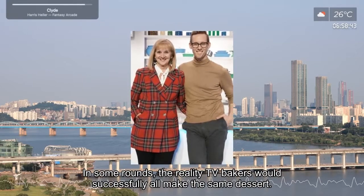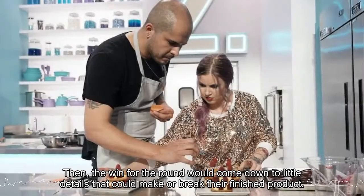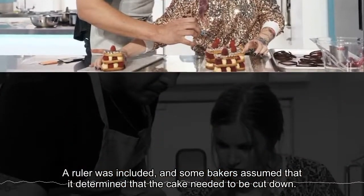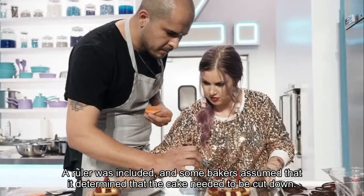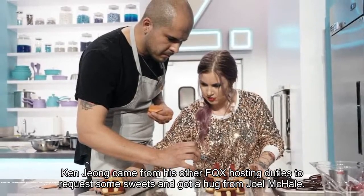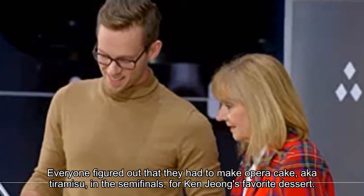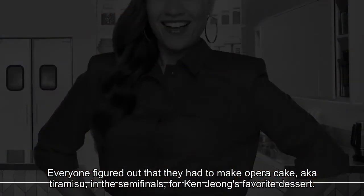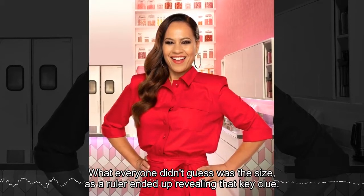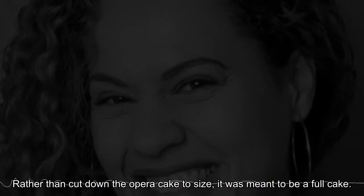In some rounds, the reality TV bakers would successfully all make the same dessert. Then, the win for the round would come down to little details that could make or break their finished product. A ruler was included, and some bakers assumed that it determined that the cake needed to be cut down. Ken Jeong came from his other Fox hosting duties to request some sweets and got a hug from Joel McHale. Everyone figured out that they had to make opera cake, aka tiramisu, in the semifinals, for Ken Jeong's favorite dessert. What everyone didn't guess was the size, as a ruler ended up revealing that key clue. Rather than cut down the opera cake to size, it was meant to be a full cake.